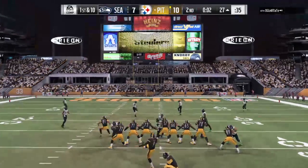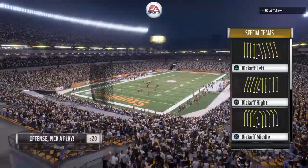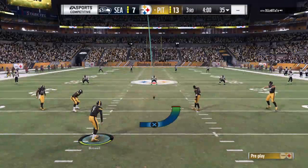He hit his first one, this from 44 yards out now. And Boswell's kick is good. We have, well, who needs a halftime? Am I right? Let's resume play.